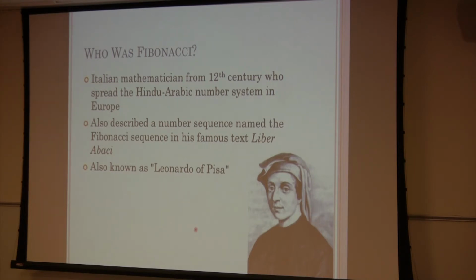At one point, he returned to Italy and he wrote all the math that he knew down in a famous book called Liber Abaci, or the Book of Calculation. This book was widely duplicated and had a powerful influence on the development of Western mathematics. Fibonacci also is known as Leonardo of Pisa, which I think is a pretty cool name too.